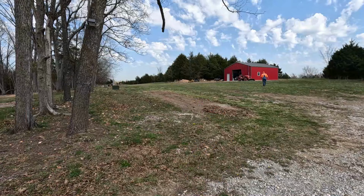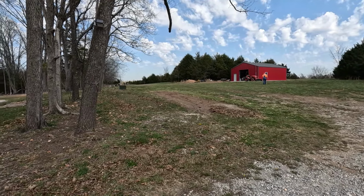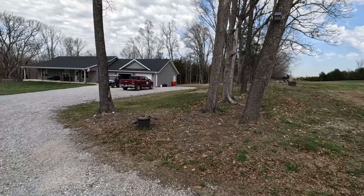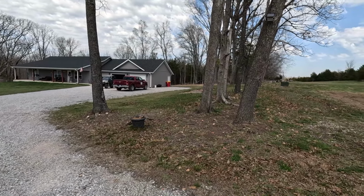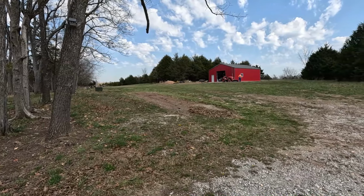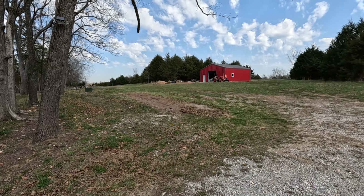Stay tuned. While he's going to get the tractor, I have another idea. Right there is a flower bed area. He doesn't know it, but we're going to do that next. We're going to get that all cleaned up, and I'm going to plant my beautiful roses and my grandmother's peonies.